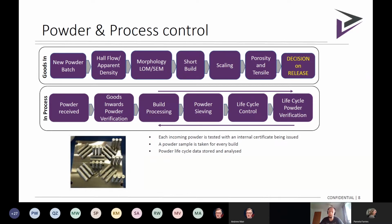This is done also from EOS, but for EOS powders, which come in with their certificate as well, because we need to make sure that we see everything in incoming, make sure that we are not having any issues later on in production.